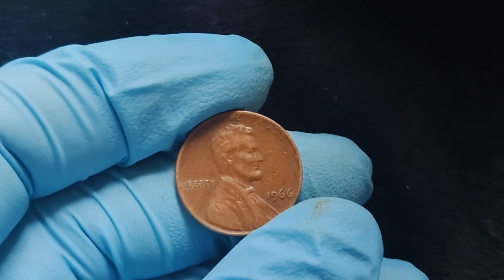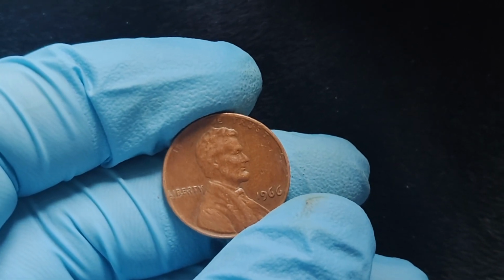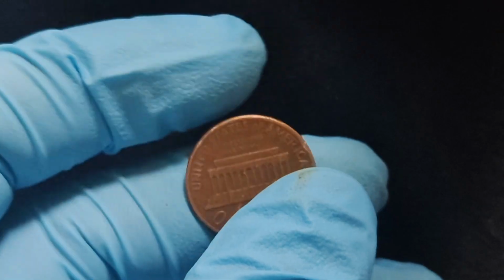Alright, folks, that's the scoop on the 1966 no-mint mark Lincoln penny. From a forgotten error to a millionaire maker, this little coin packs a serious punch.